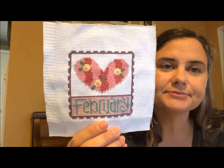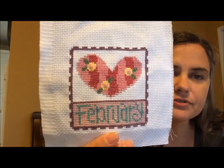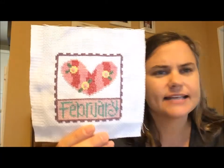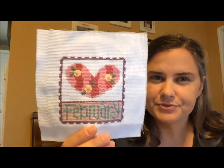And that brings us to what I've been working on since last week and even before. I had a finish. My Februari stamp from Lizzie Kate with the little buttons. You know, I've talked a few times about how this design, because I had this whole set done when I bought it years ago, except this one.